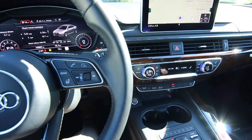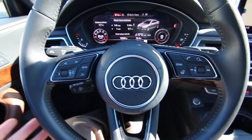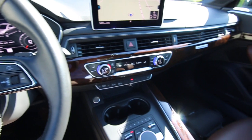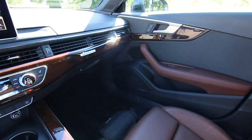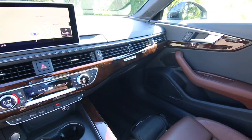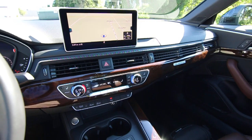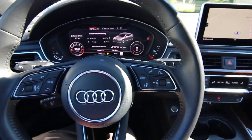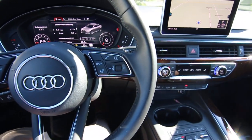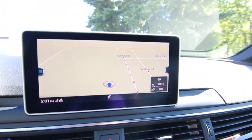Audi has a beautiful interior. The automotive press always gushes over the Audi's interior and exterior design, especially their interior. A lot of the automotive publications, not me, say Audi has probably some of the nicest interior designs on the market, and I think the A4 definitely qualifies. A nice big display screen for the navigation system.